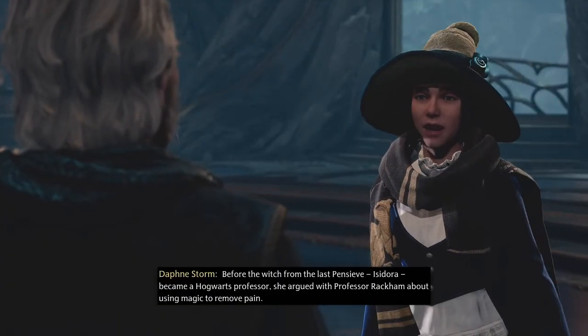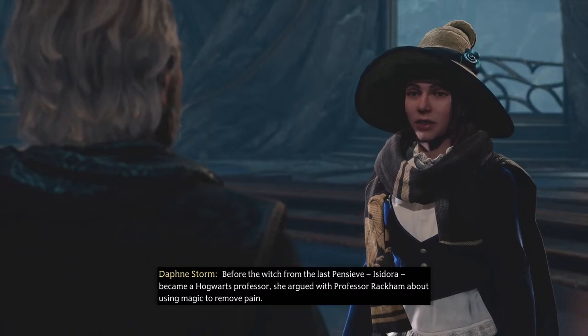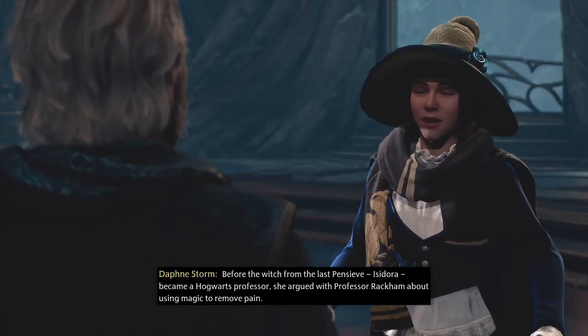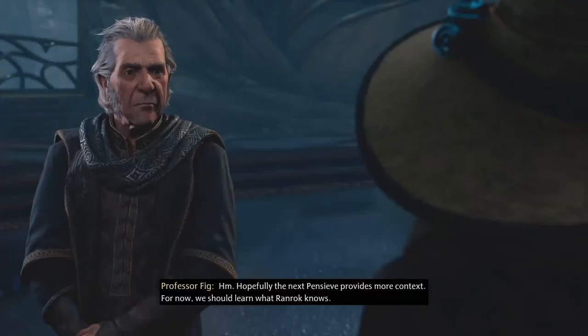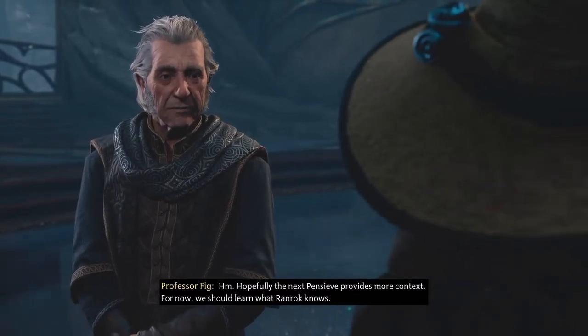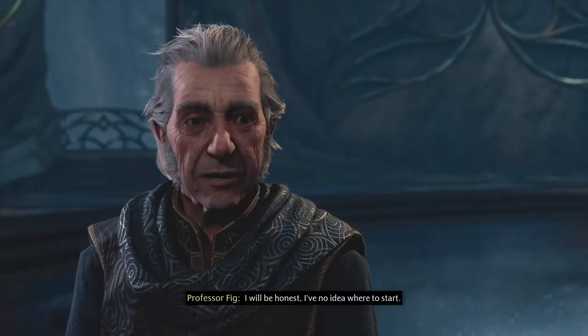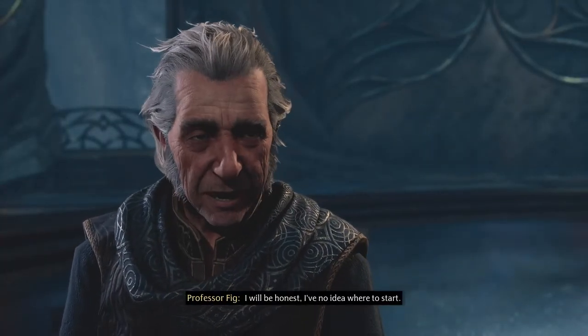Before the witch from the last pensive, Isadora, became a Hogwarts professor, she argued with Professor Rackham about using magic to remove pain. Hopefully the next pensive provides more context. For now, we should learn what Ramrock knows. I will be honest, I've no idea where to start.